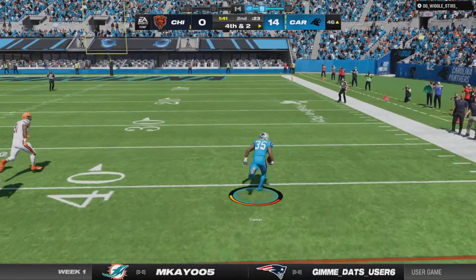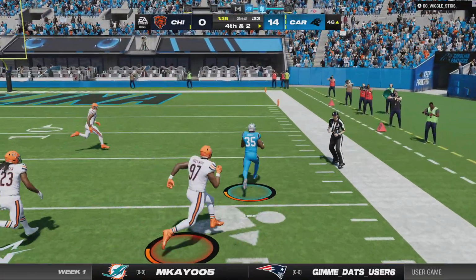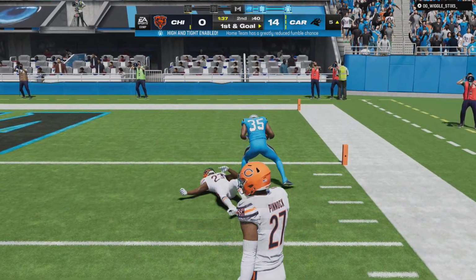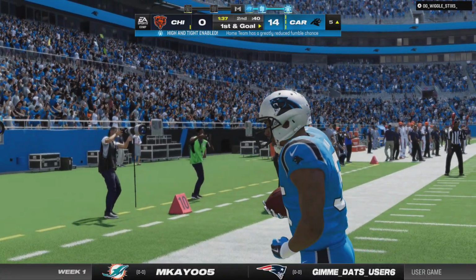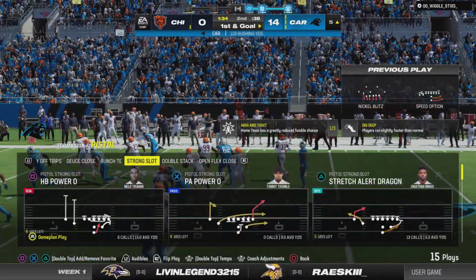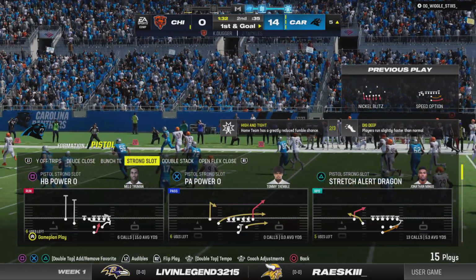They'll try and run for it. Past the 20. And he takes it down deep into enemy territory. Wow, 1st and goal, and defensively all they can do is shake their heads. Not only did they allow the conversion, but a big play as well.